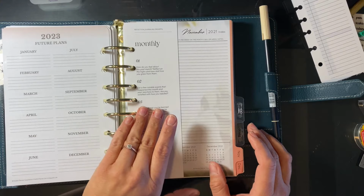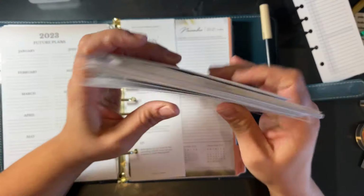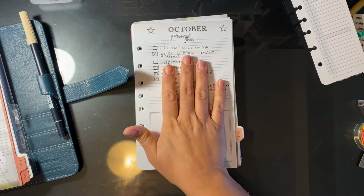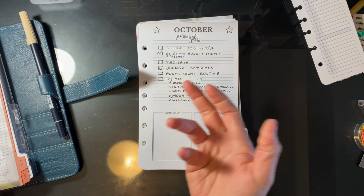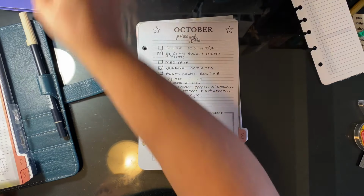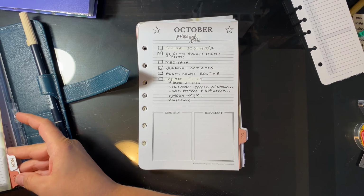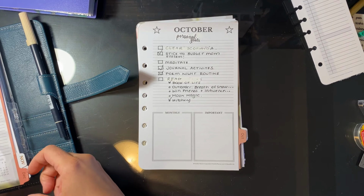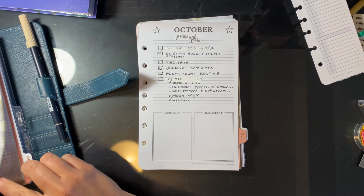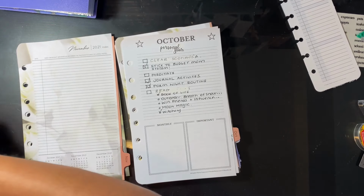So what we need to do is go through the old month. This is for October. And then we'll do the goals first, I guess that makes the most sense. We'll work on the personal goals first. We're not planning out December, just November. So I'll take out the personal section for October.